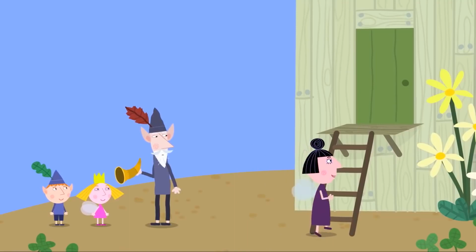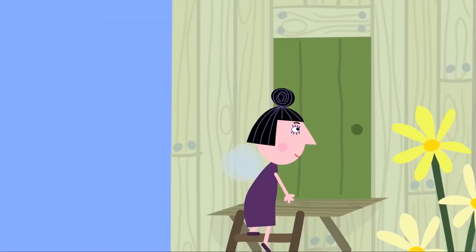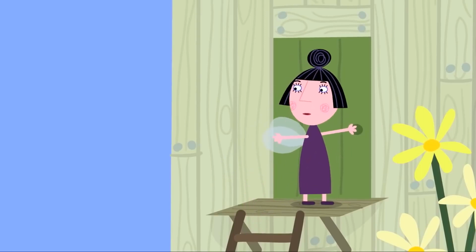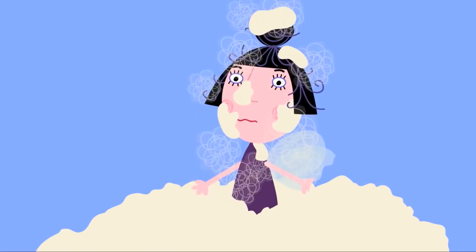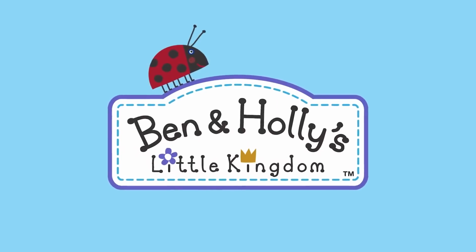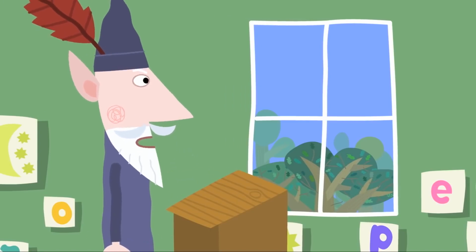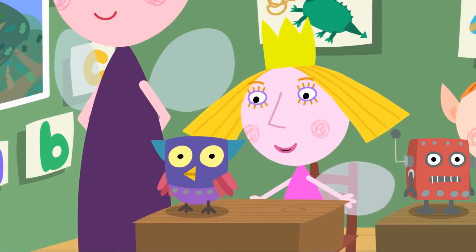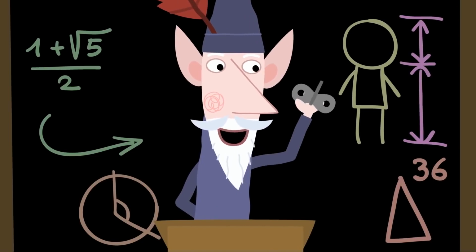I'll just get my bag of flour. Nanny Plum, I strongly advise you not to open that door. Oh, stop fussing. There's something funny going on around here. Wise old elf, what do we do next? A good question, Holly. Next, we wind the toys up.